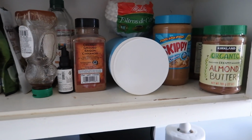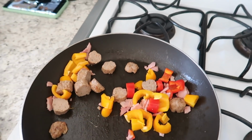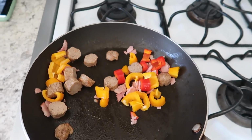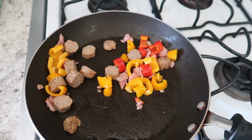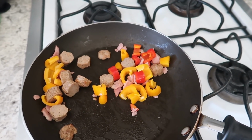And yeah, that's pretty much that. So my turkey sausage, the turkey bacon, and the peppers are cooking. And once those get a little bit more brown, then I just throw in the spinach. Then I whip up 2 eggs, pour it over, and then add the cheese, and I'll show you guys the finished product when I'm done.